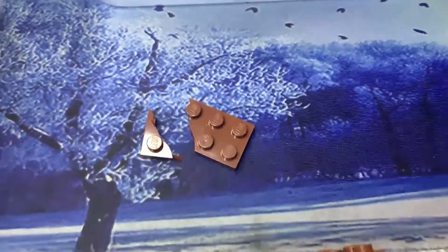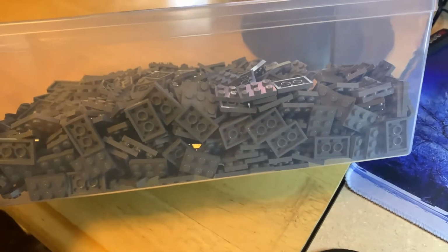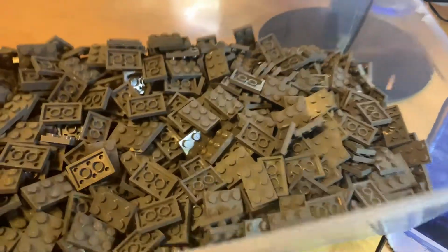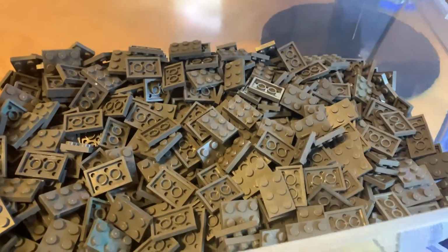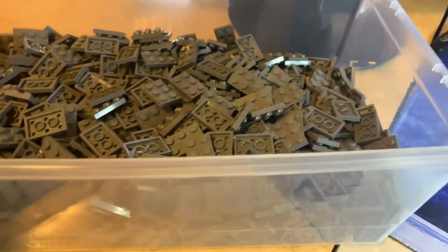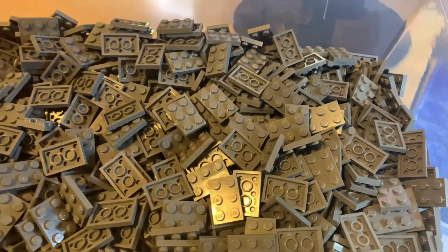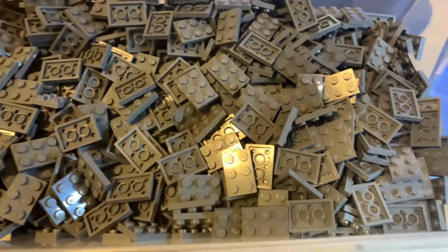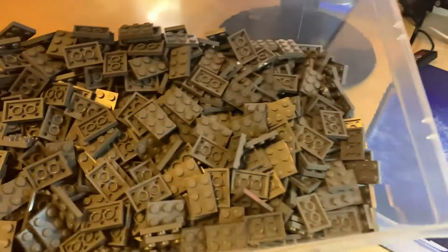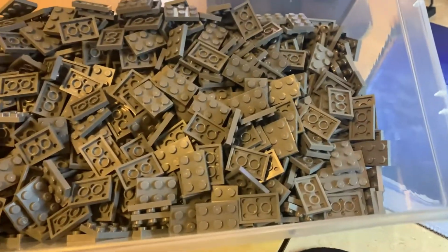Found my first brittle brown of the day. My sister's about to start stacking some plates, and this is the one that she's chosen to do next. This is all the 2x3 dark bluish gray plates. During sorting, we separated most of the dark gray plates already, but there's usually still a few mixed in here, so when I check them for damage, like I'm doing with the reddish brown ones right now, I'll find any dark gray ones that might have slipped by, and then I'll set them aside and list them separately.